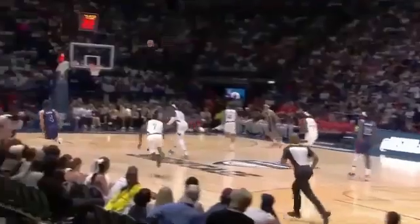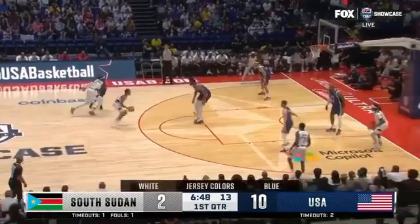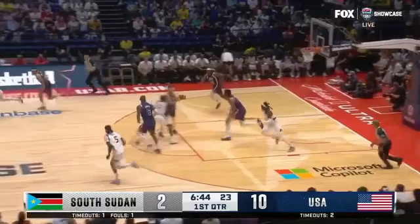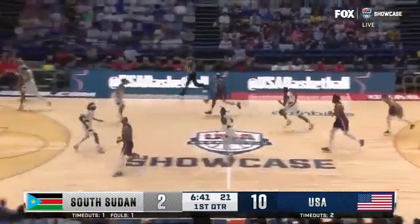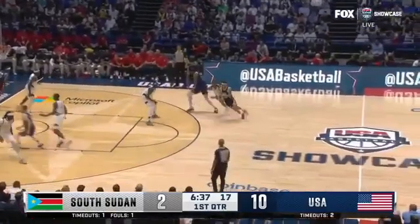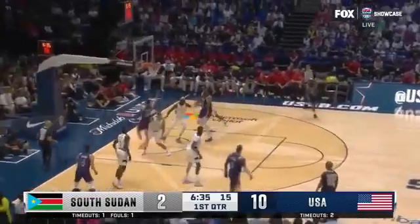Solid. Unselfish. Using the whole floor. A little run out. Big time. Whatever you want, coaches. A little challenge by Joel. We got the rebound on the Jones miss. We're seeing a lot of quick movement up the floor off of misses thus far. Just 1 for 6 for South Sudan.